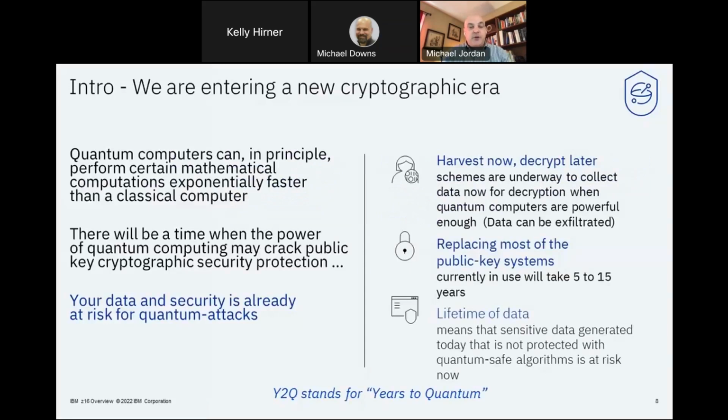So the first point is we are in fact entering a new cryptographic era. There's the theoretical challenge, which is that quantum computers in principle can perform certain mathematical computations exponentially faster than classical computers. And I'll get into a little bit more detail of what we mean by this on the next slide. But the short view is there are algorithms that quantum computers are really good at solving and implementing that basically break some of the paradigms that we're relying on for security.